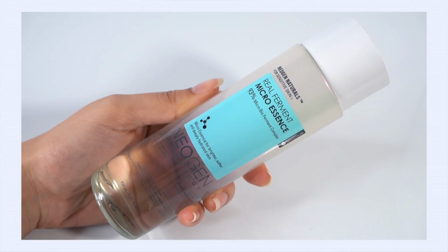Now, Neogen features a 93% fermented complex, and some of those fermented ingredients include Saccharomyces ferment. This also uses the bifida ferment lysate, and this also features sake or yeast ferment. As far as other notable ingredients in this, we've got some green tea, niacinamide, again a real classic player in first essences. This really helps support the brightening benefit that you're going to get. But this also features a ton of different amino acids.